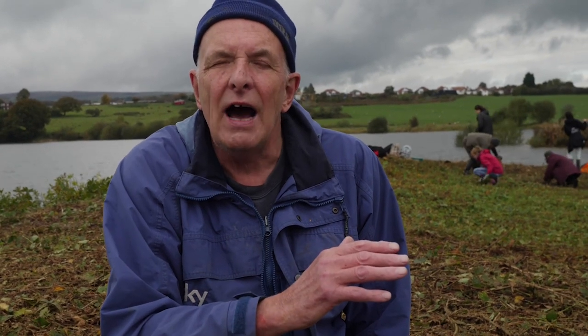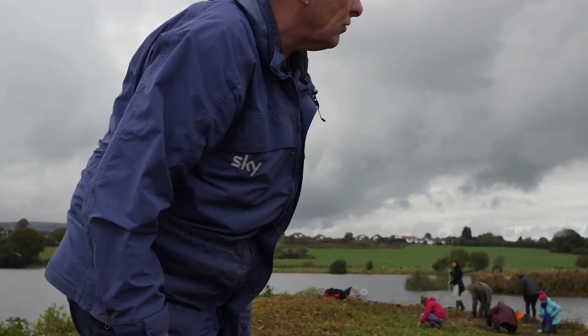We only do this once a year because we need perfect conditions in April, May, and then when the vegetation comes up, by that time they've reared the young and taken them away. In the case of common tern, back to Africa. In the case of a lot of the other birds, they take them to the coast. That in a nutshell is it.